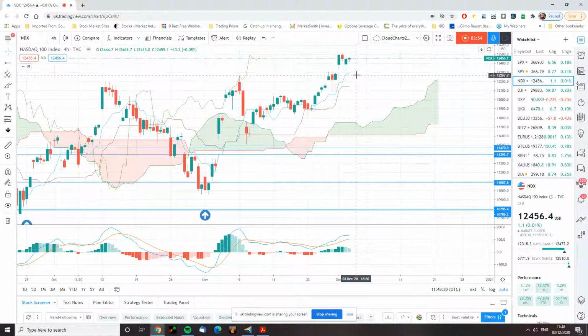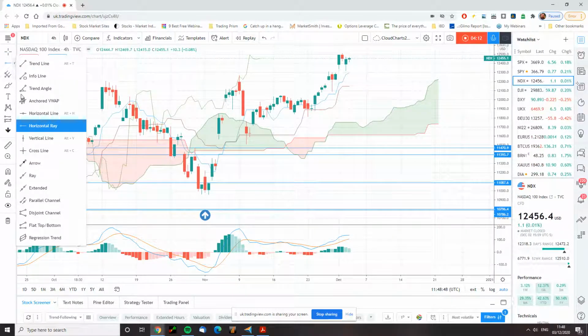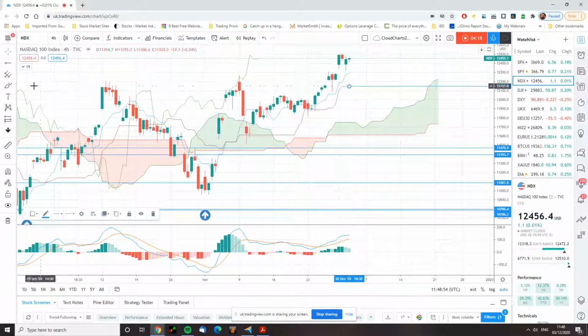But first stop, if we don't get that breakout, will probably be a test of 12,291, and then the front end of the cloud here at 12,226, and then the standard line here at 12,147. So these are the levels to watch out for. Let me just draw a horizontal array. So there we go. These are the levels to watch out for.